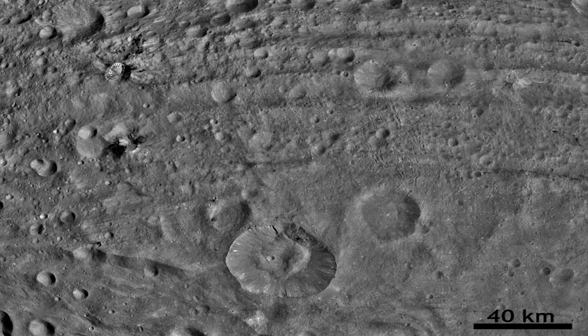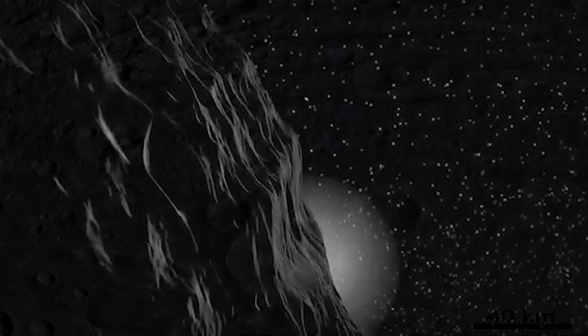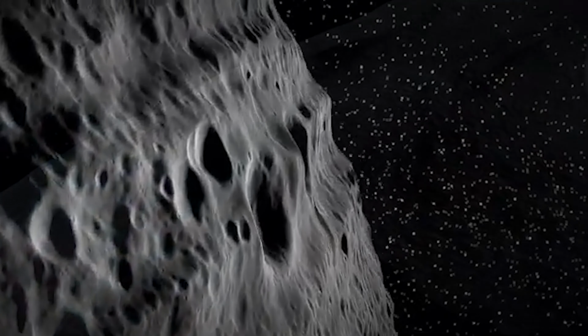Dawn also made some unexpected discoveries on Vesta's surface. Vesta is thought to be very dry, with little to no volatiles found in its crust. Why then has evidence of past flowing been observed?